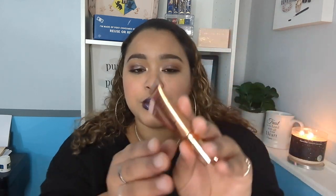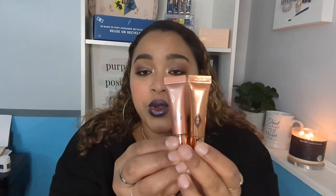It actually comes with a blush and a highlighter, and they're really, really nice. They're super small, but I think they're a good size because I will never use them up. They're 5 milliliters, but they're so good. I really am glad that I picked this set up because I would have never tried it if I didn't.